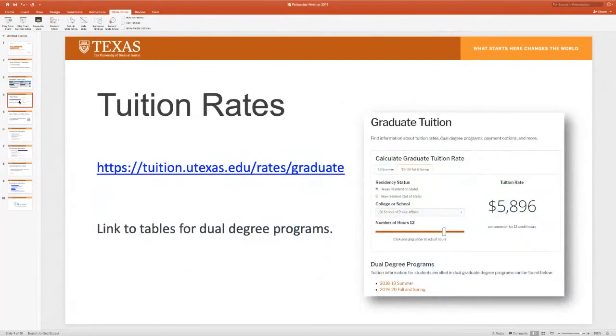This website, tuition.utexas.edu/rates/graduate, provides a little table that you can use and a slider to help estimate your tuition costs based on the fall and spring semester or summer semester. You'd simply select your residency status, the LBJ School of Public Affairs, and the number of hours you expect to take during the semester. You'll see the tuition rate on the right-hand side of the screen.